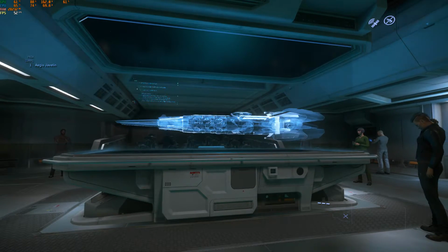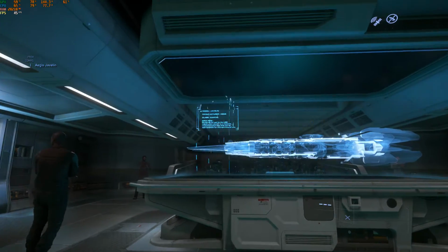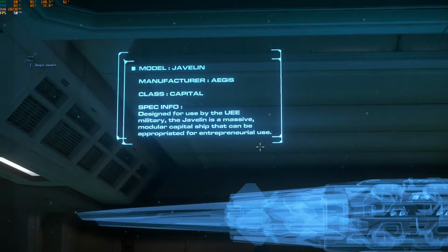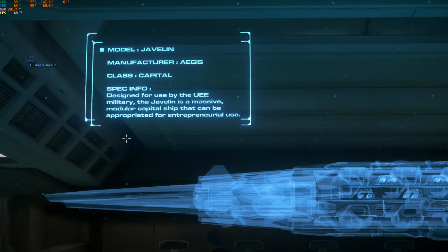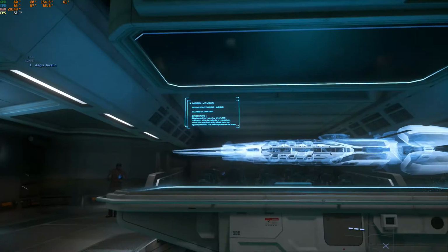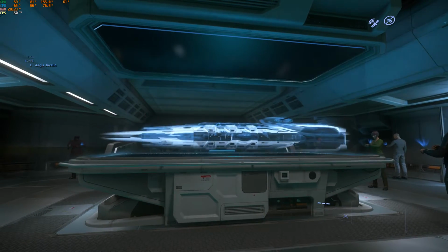Most recently, the Warhammer distinguished itself as the primary combat vessel to repel the outlaw group known as Xenothreat from the Stanton system. Since then, the Warhammer has been placed in dry dock for repairs, but is heading back to active service once this year's Invictus festivities are concluded.